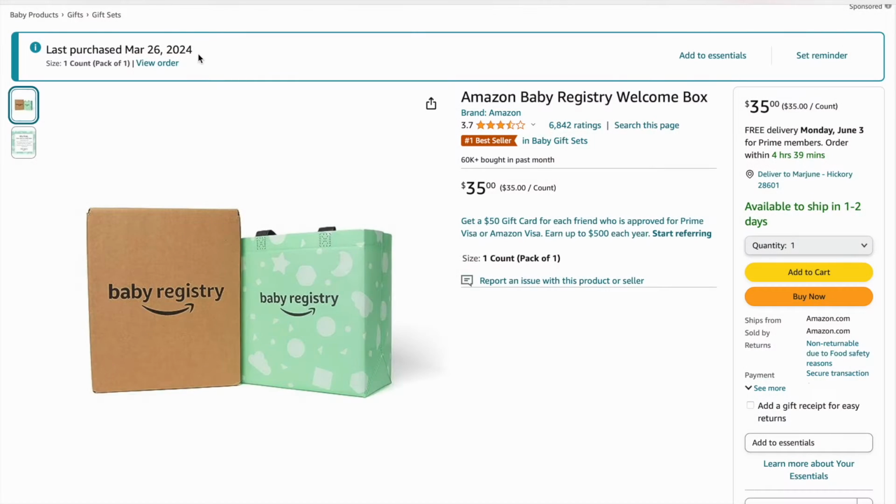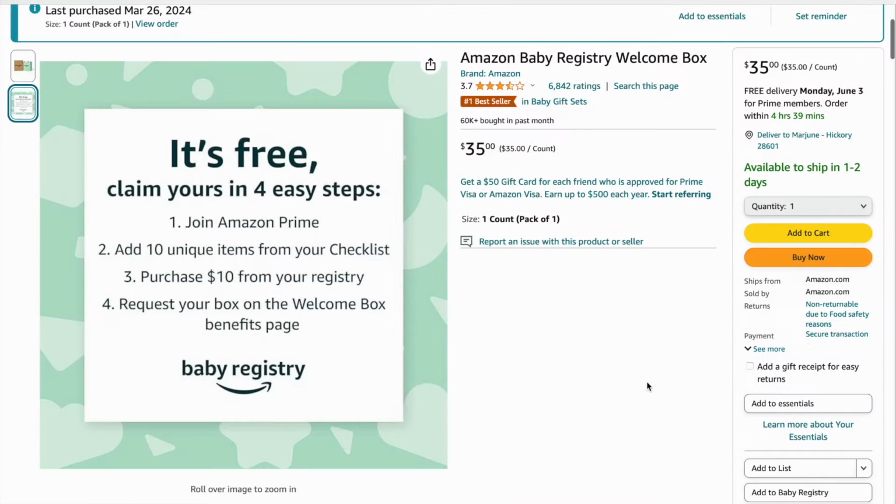Okay. So, now, we would like to show you guys yung actual Amazon Baby Registry welcome box namin from the Amazon website. Now, this shows na this welcome box has a $35 value and free shipping siya for Amazon Prime members. And since we're a Prime member, wala na kaming binayaran sa shipping fee.